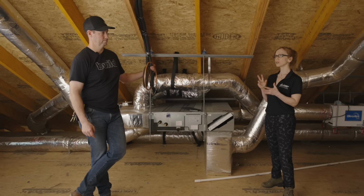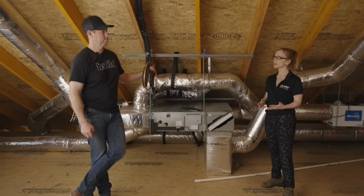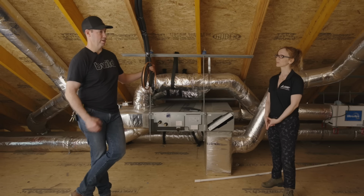And you kind of hinted at something that I think is important to mention, and that is, while the equipment sometimes might be more expensive than conventional equipment, you can make up cost in terms of labor and materials if you're not running ductwork. Huge.